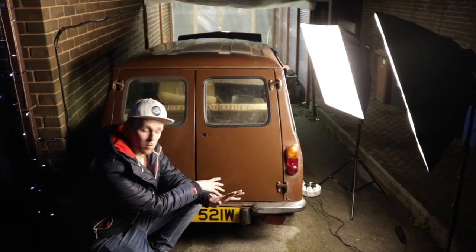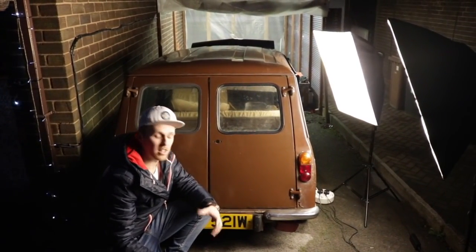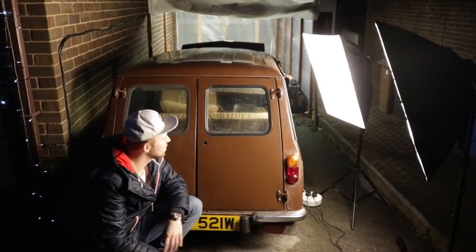But what we'll do is we'll move to the back now and I'll show you the worst bit that I think is going to be the most difficult to get this car right. So we're at the back of the car. The reason I love these Clubman's Estates is because the rear barn doors just look so retro in my opinion, and you can make them look really cool and low when they sit to the floor.